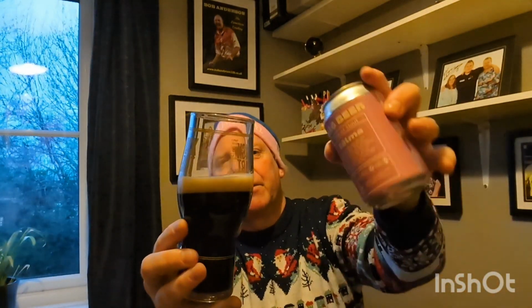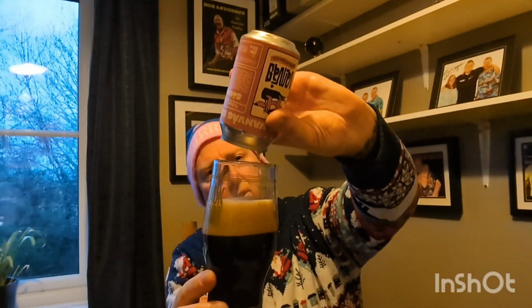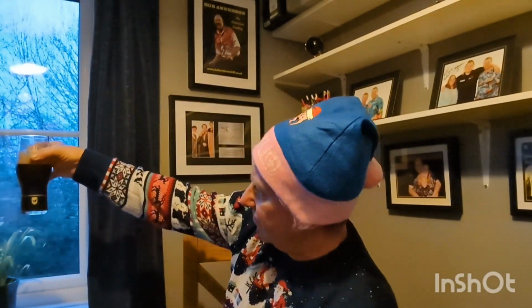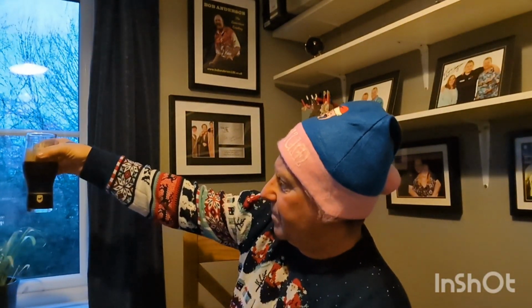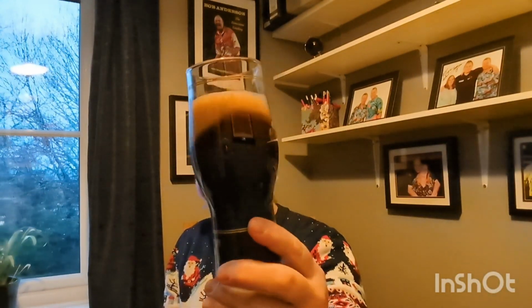So we've got a little bit in the bottom. I will give it a swirl. We'll see what we get. It's looking good at the moment though. It's a beer in a glass. I know the light isn't great. It might look jet black to you. I'm going to say that's pretty much jet black. There's no light bleeding through it. But is it really jet black? I'm not sure. But it does look exceedingly good. Nice and dark. A lovely finger and a half of dark tan head. Looks really good. I'm hopeful.